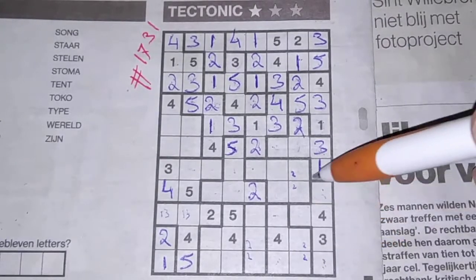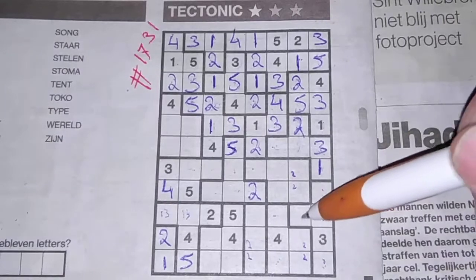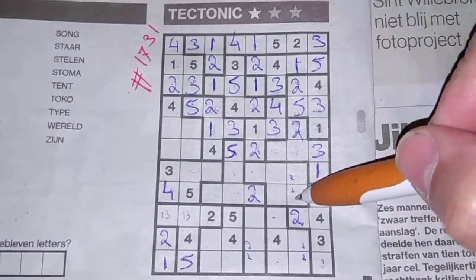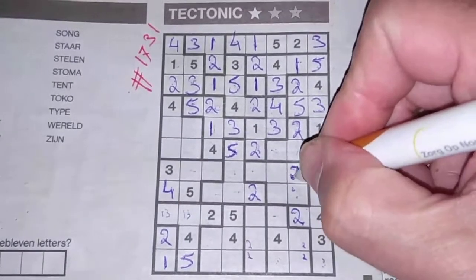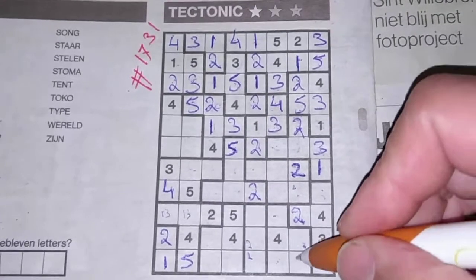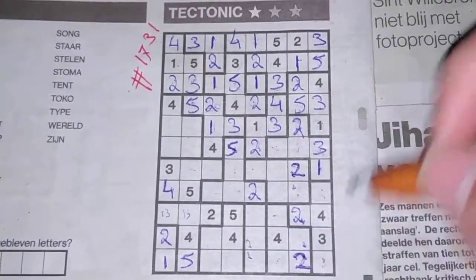That means in this area, 1 box left for the 2 should be there. Now we have a 2 here, so this box cannot be a 2 anymore. This should be a 2. Now we have a 2 here, so this box cannot be a 2 anymore. This should be a 2. Alright.